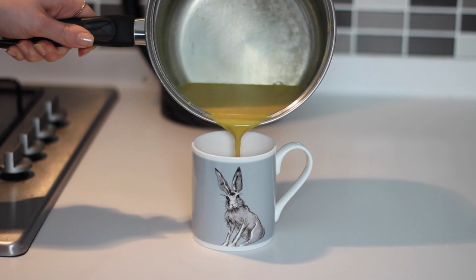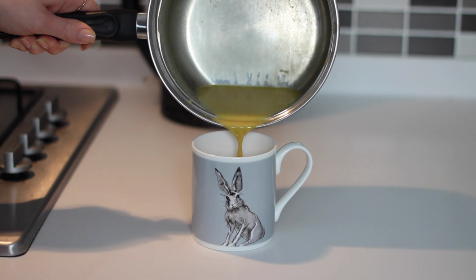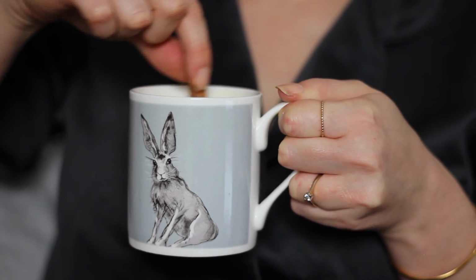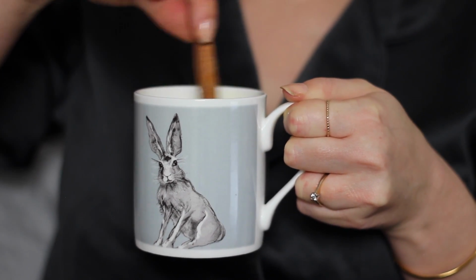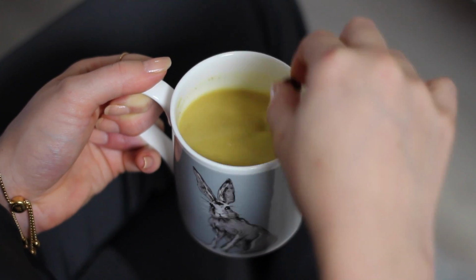Turmeric is one of my all-time favourite spices. It has incredible healing properties and it's really high in antioxidants. This is again just such a comforting, warming winter drink, but it's also really sweet and just so delicious.